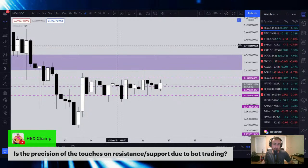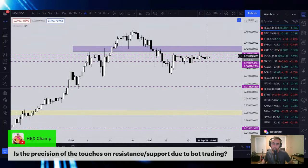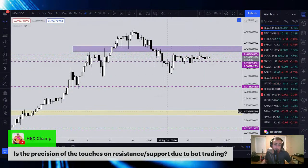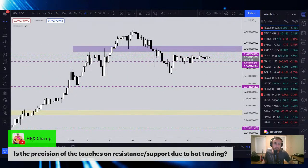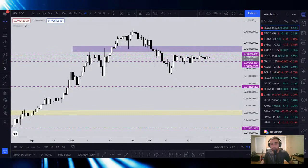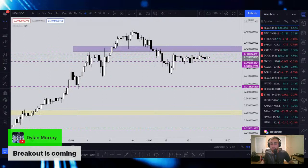A lot of people have a lot of reasons to believe there's still a nice pullback coming, but there's more people fighting that off, saying we don't want to pull back. So we'll just see. Like I said, it's a win-win based on everything we talked about. Breakout is coming, I agree. It just depends which way, but in the grand scheme of things, it's going to break up soon.